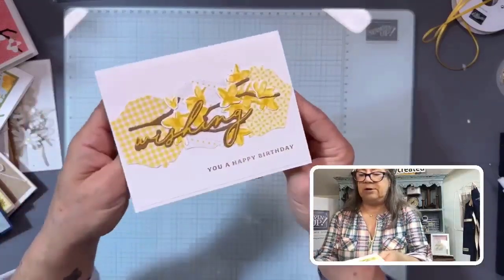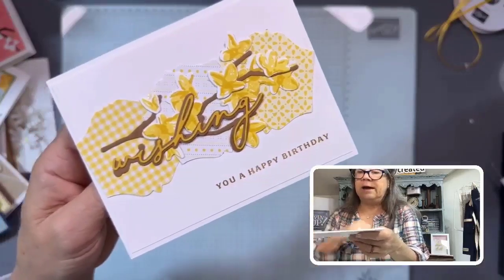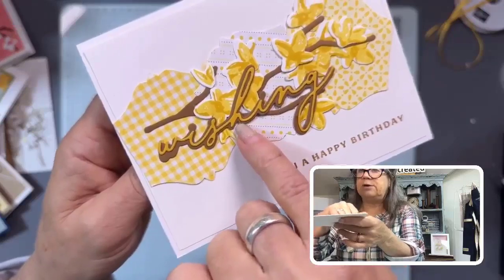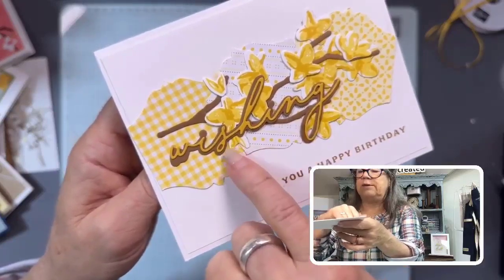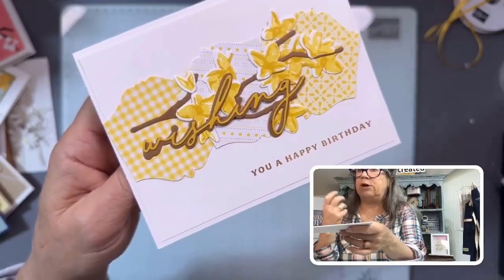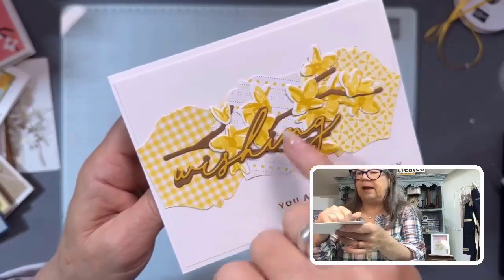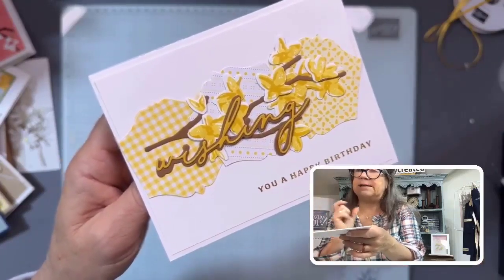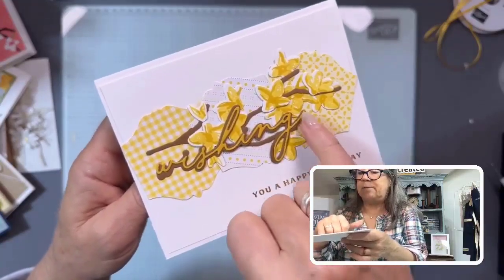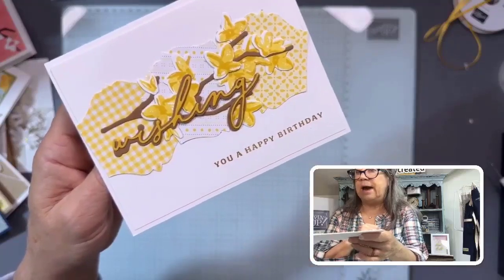So this card here, I married the new punch, okay? And then we just punched the paper across just to give it that pop. Here you can see how you can die cut the word and then layer it on to the piece that's a little bit bigger, giving you an outline look. We've got the branch die cut. And then the flowers, because again, it's not one solid image, I'm able to put some on top of the branch and some under the branch. And then wishing you a happy birthday.